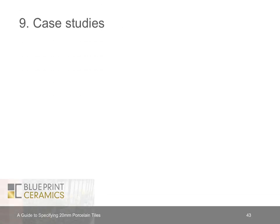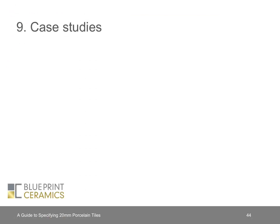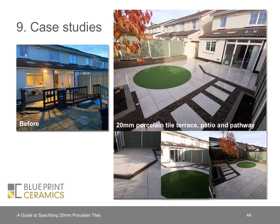Here are some case study examples. This project is a domestic pathway. Before, the pathway was made up of faded paving slabs. After, a sharp, crisp, neat look is achieved, and the pathway is easily maintainable. Here is an installation in a residential garden. Before, the garden featured a shabby wooden terrace and faded paving slabs. After, the space was transformed with a sharp, crisp, neat, and easy to maintain terrace, patio, and stepping stone pathway.